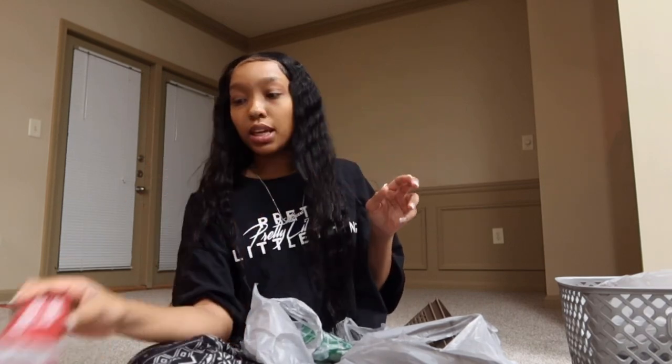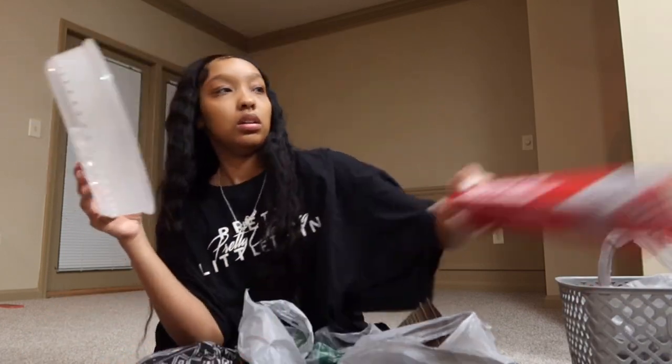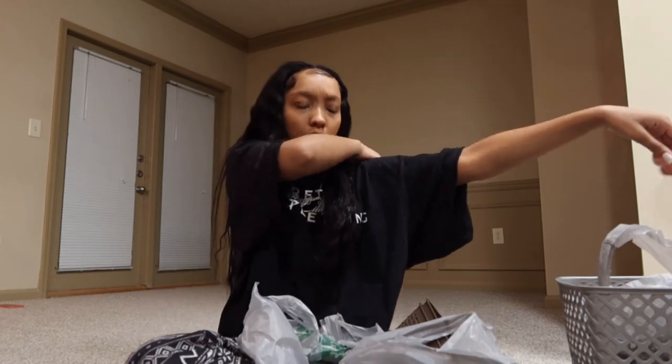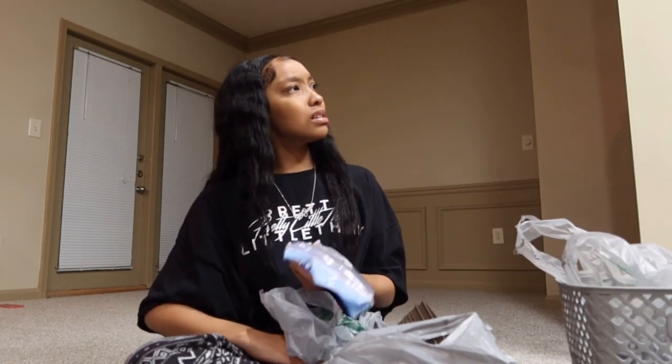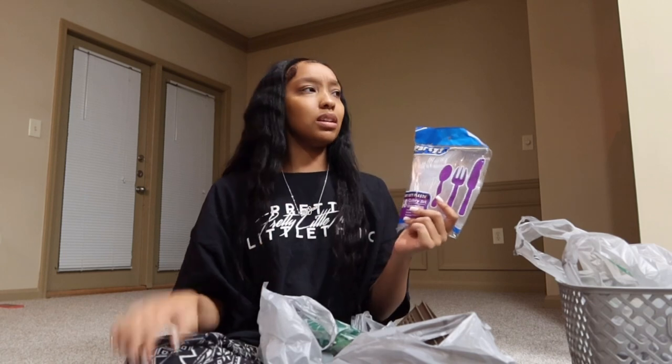This is clutch, you need this. I got me a microwave cover, so everything don't go splashing in my microwave looking dirty. Dang, I got two of these? I got two packs of knives and forks and spoons. Oh my goodness, I got a lot now, so.